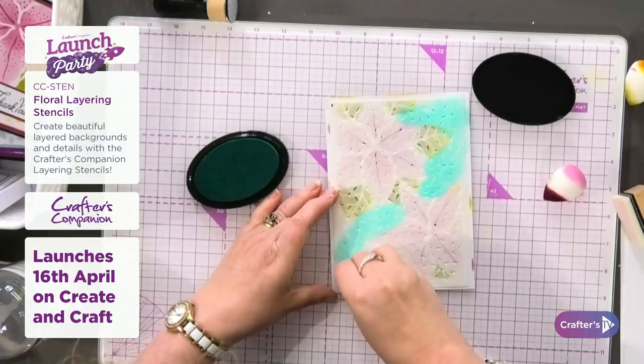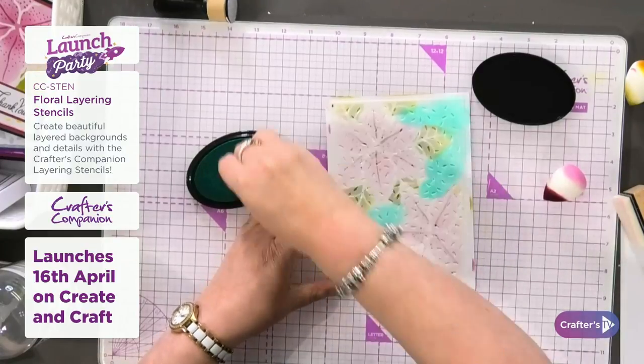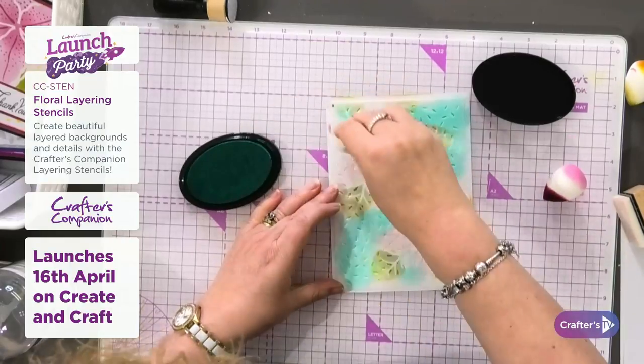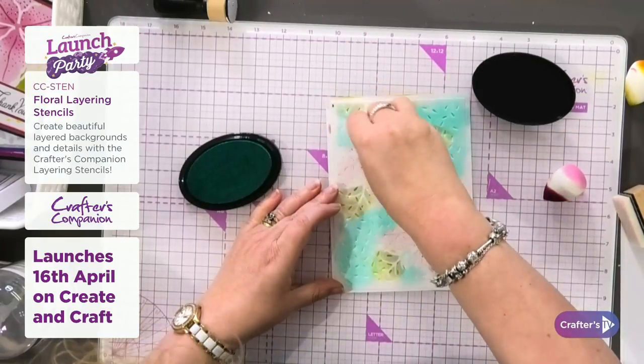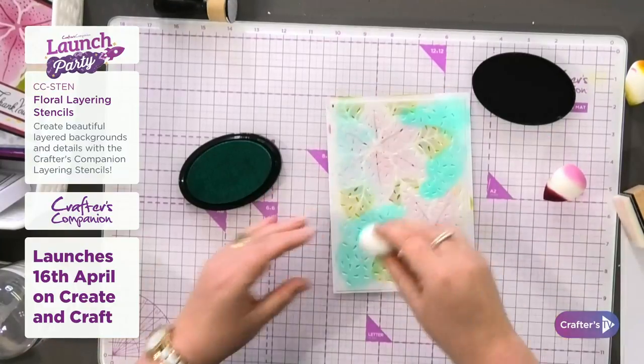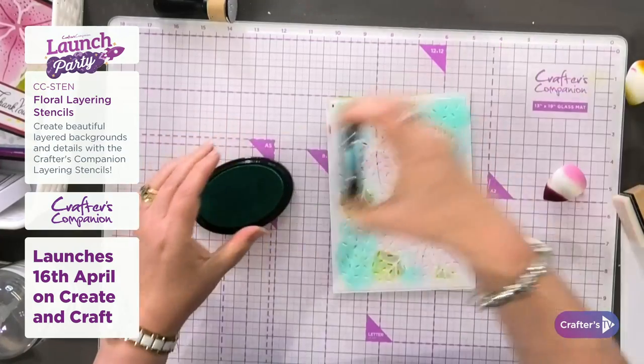So you want the texture there? Or do you want it just around the image? And so you're topically applying. And I'm just going to do it lightly over the top of one of the lilies here, so you can see the difference between the two. And then the choice is entirely up to you. So you would continue and do that until you're happy.